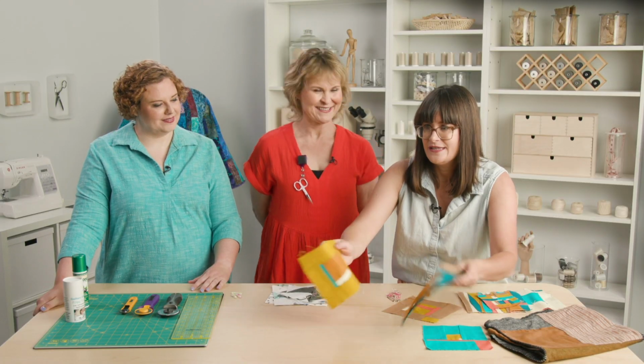Let's get started with the experiments. We are going to be covering a lot of ground today. We're going to do a little bit of stitch in the ditch quilting. We're going to do some simple piecing just to show how that process works. And then we're going to cover mitered corners. So let's get rolling with that. Yeah, we got a lot to do.